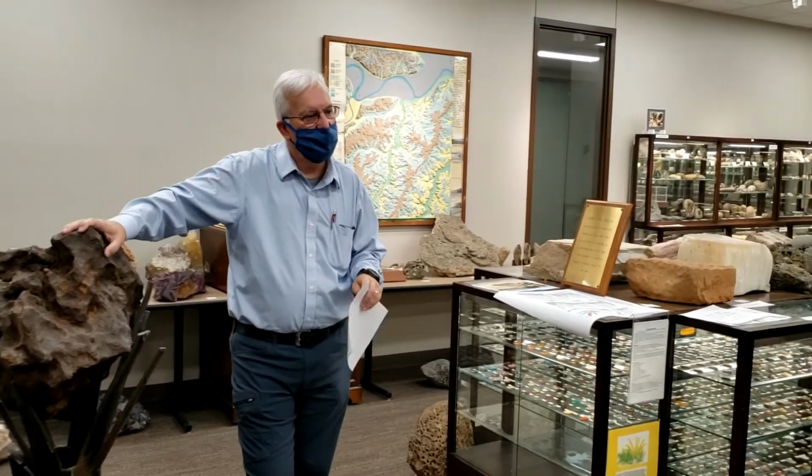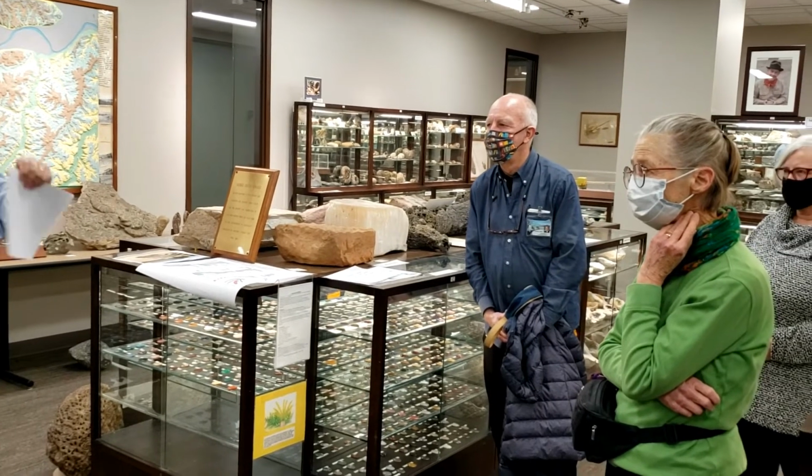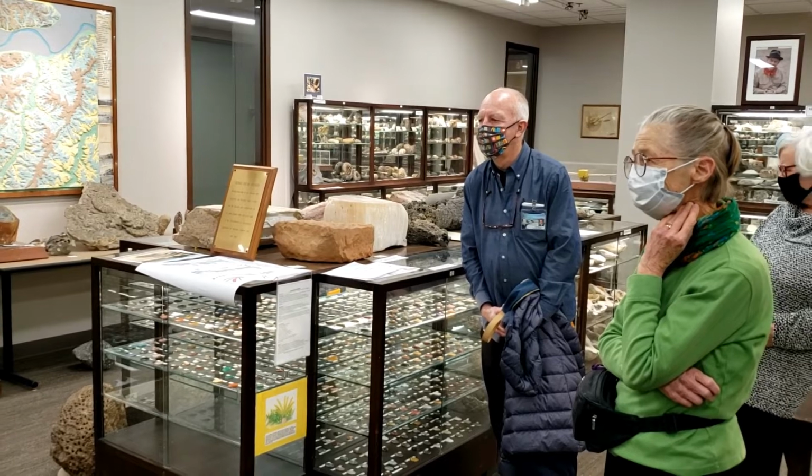And so these might have made it a little bit more brittle than if it had been a pure iron. I'm about ready to just go ahead and take this off. It keeps coming down. But so it spread out over an area.